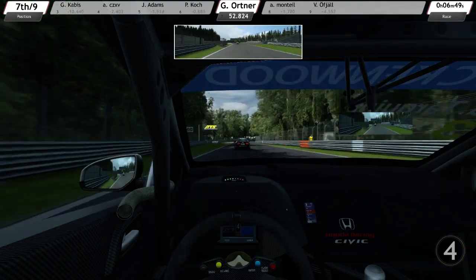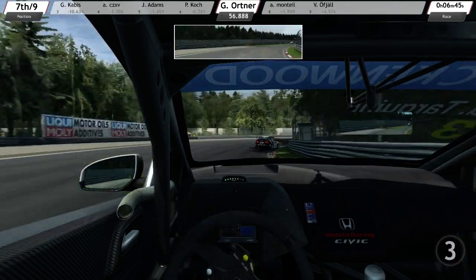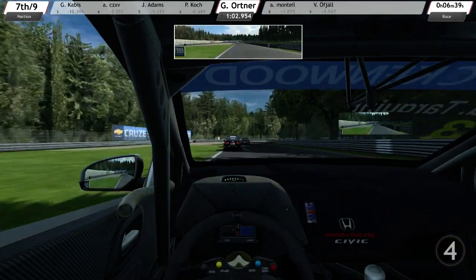Right now we're watching Georg racing against some of our other developers and some of our beta testers, and he's driving the Honda Civic.